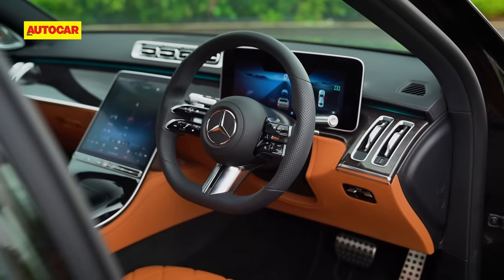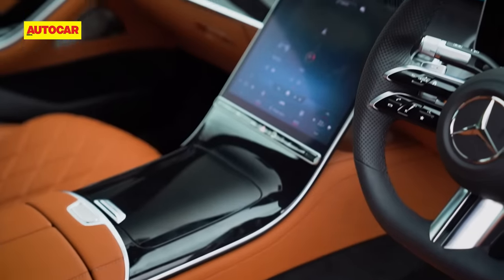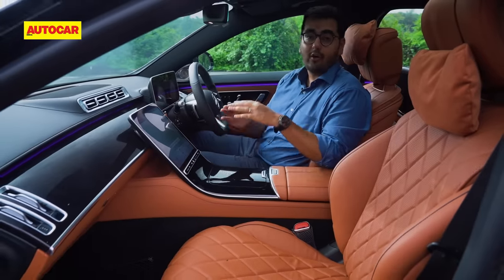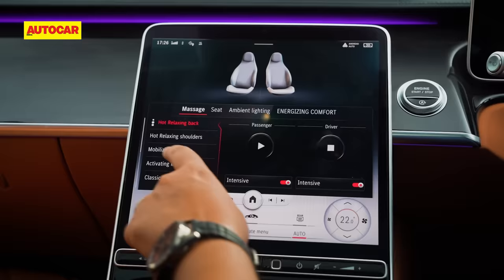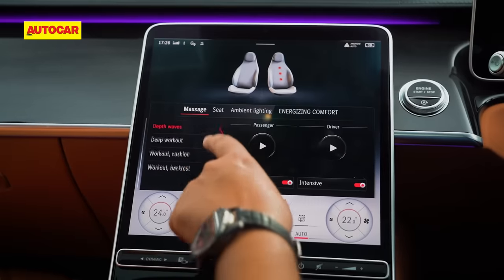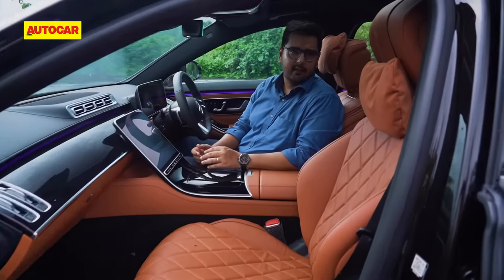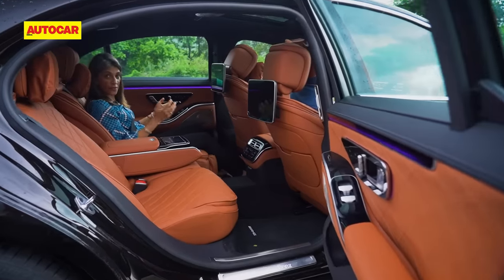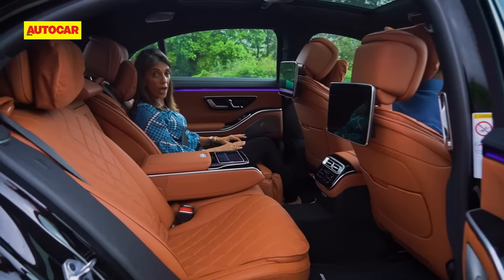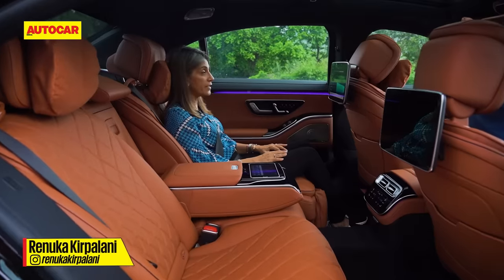Everything is just impeccably put together. You'll find the finest quality of materials here. The front seats are honestly no less than thrones and each of the seats get 10 different types of massage options. Speaking of resting and relaxing, there is a lot of tech in this car, and earlier on I did speak to you about the Energizer package, but let me explain it in detail.